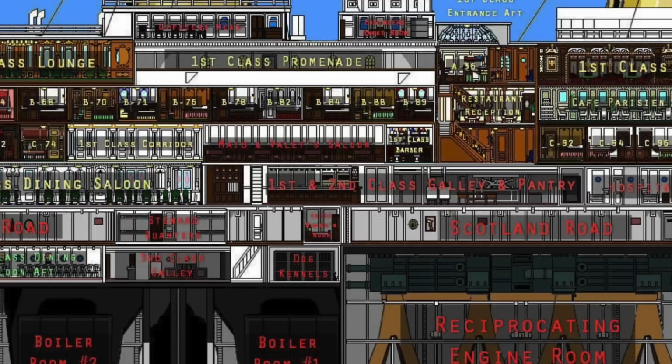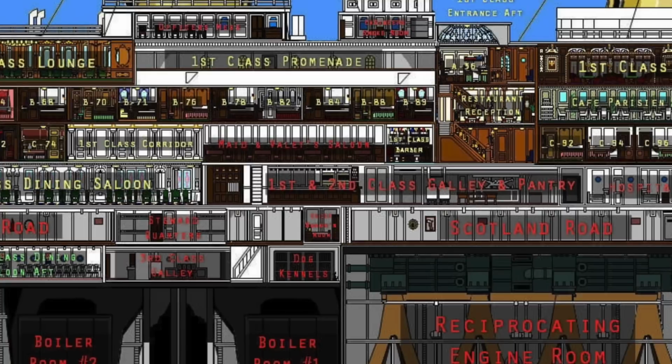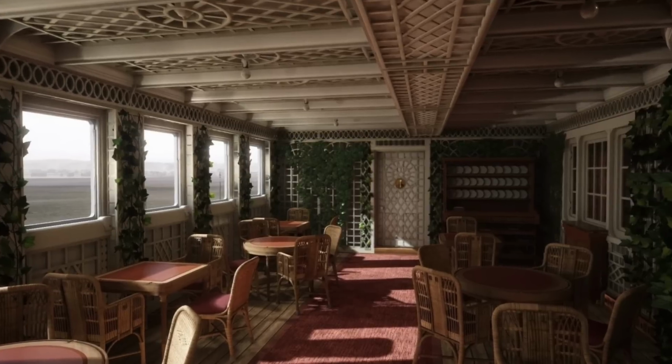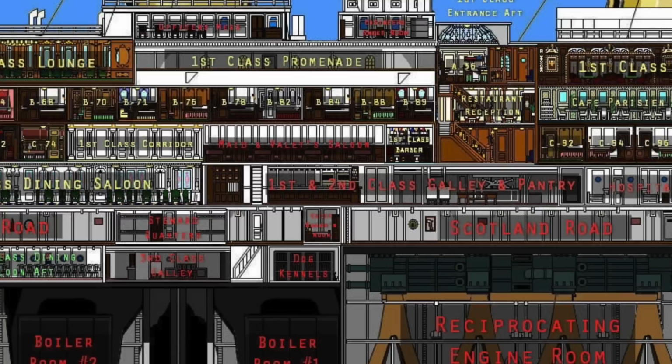Another thing a lot of people don't know, Titanic did have another grand staircase with another dome. It was just kind of a baby grand staircase. The aft grand staircase located right next to it was another room. You can see it right there. And then you also do have the restaurant reception, which is right within the aft grand staircase. You've got Cafe Parisian, which was the major addition to the Titanic, kind of the Promenade Cafe, very unique feature. Under that, you have the first and second class pantry areas.